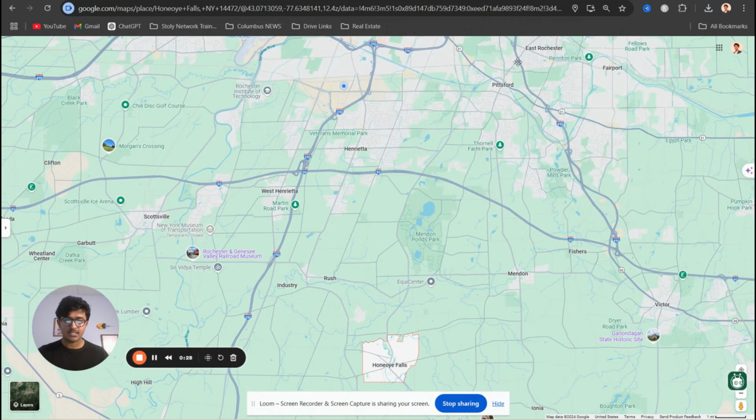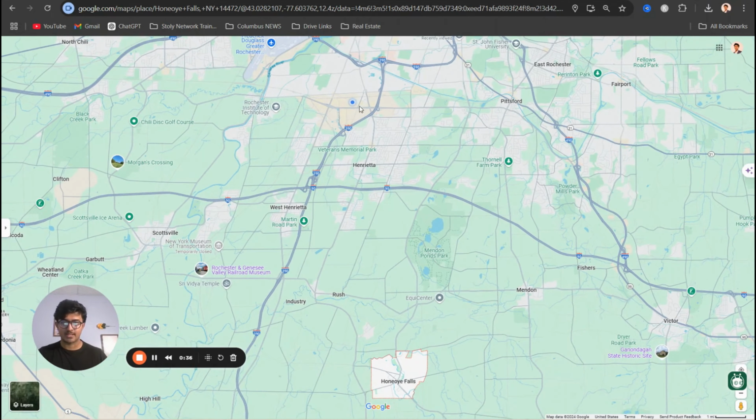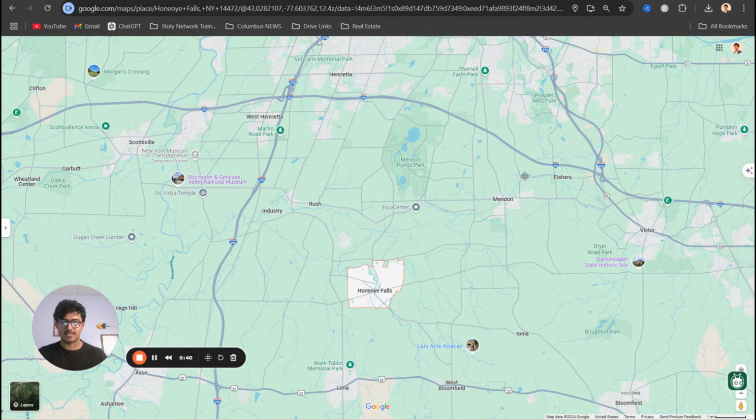Now, you might be thinking to yourself, oh man, this is far away. It really isn't. It's not that far, right? Because this is Henrietta, where I live. I think that's my office over there. But from a proximity standpoint, it's close to Mendon, which is right around there as well.